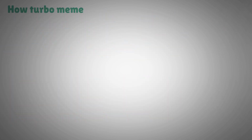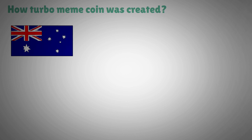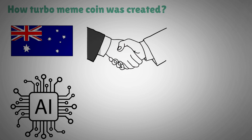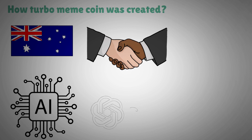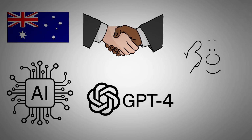How was Turbo Meme Coin created? Rhett Mankind, a digital artist based in Australia, had an amazing idea to make the next big meme coin using AI. Taking a groundbreaking approach, the project's founder made an extraordinary commitment to diligently adhere to every instruction provided by GPT-4 and comprehensively document the entire process.